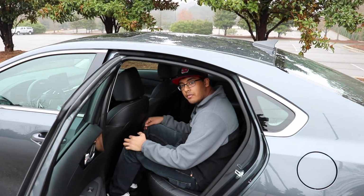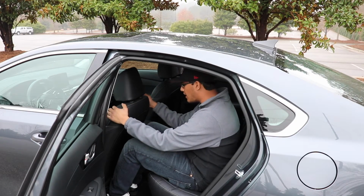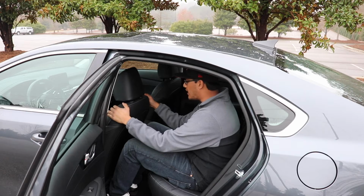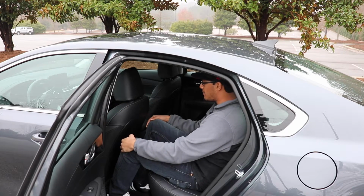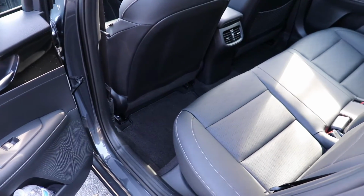Hi, you join me in the back seat. Now, with the seat set to my setting, I'm about 5'11". I have no issues getting in and out of this vehicle, and once I am in, I have plenty of knee room and leg room. I can definitely sit back here for an extended amount of time.